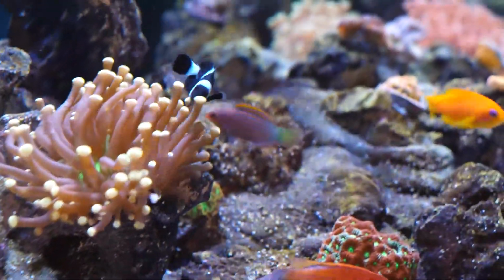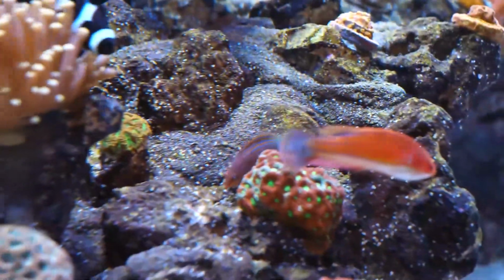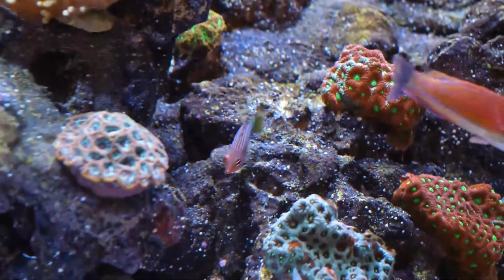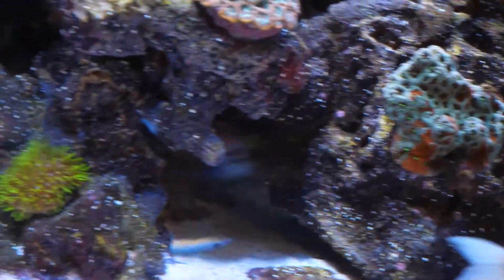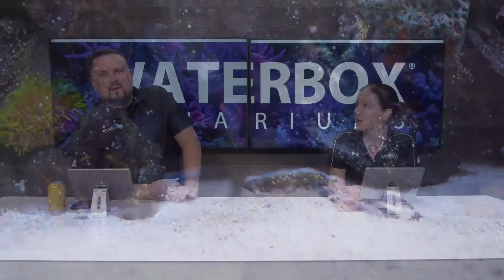They're good for pests. They're great for flatworms, a lot of acro type bugs. They're really good utility fish as far as cleaning up a lot of bad stuff on corals. So you see, their whole life is just picking around the rocks and corals.